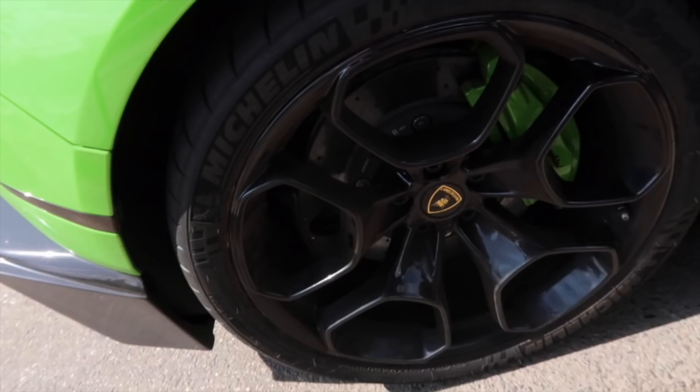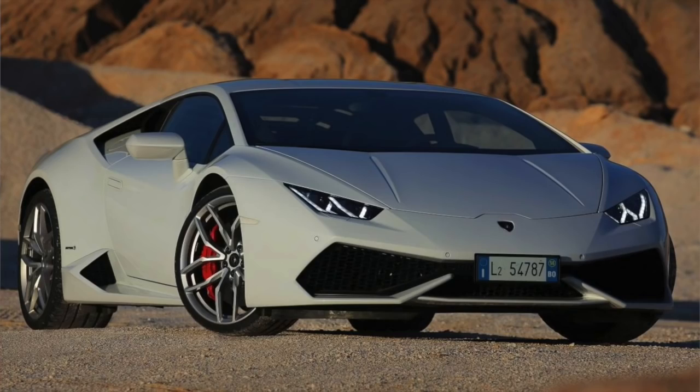Today, we have some super exciting news. I am getting new wheels, finally, on the Lamborghini Huracan. Now, I've had the stock wheels on the car ever since I bought it. There's two options, and mine on the Huracan, yeah, I have the uglier option, unfortunately.